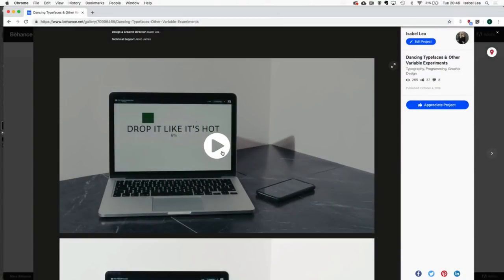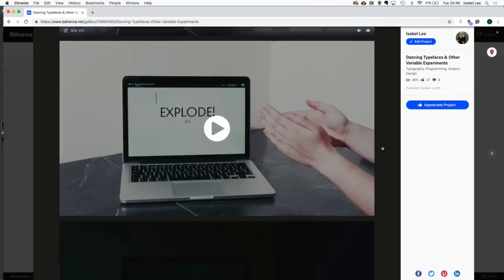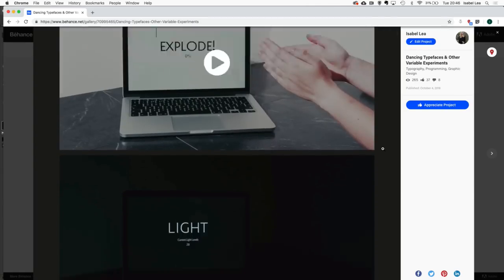And people love the font that I made, the one that responded to sound. Oh, nice. I've now coded it so it dances to Drop It Like It's Hot. Love that. You guys should be going and checking this out right now. You can dance to Drop It Like It's Hot immediately. I know I will be.